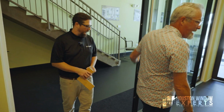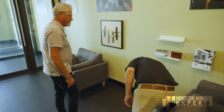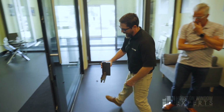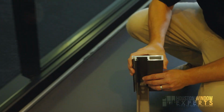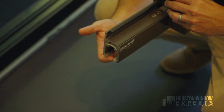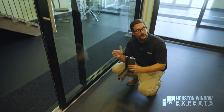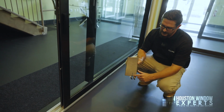Because I'm liking this. While we're on adjustments, we can talk about one other adjustment. This is an example of your interlock and your bottom rail, your bottom sash. So you've got a wheel set that will sit inside this bottom sash. A lot of times you need to adjust that wheel either up or down. So what we have is an easy access plug right here.